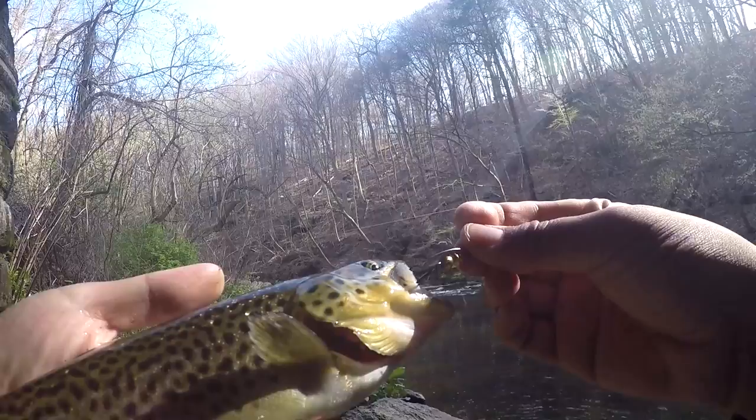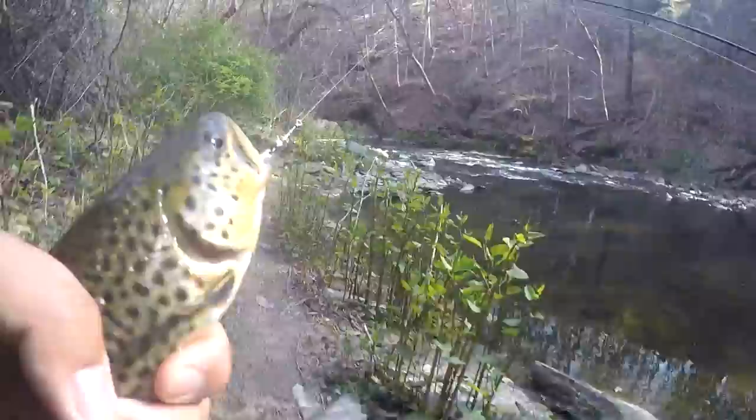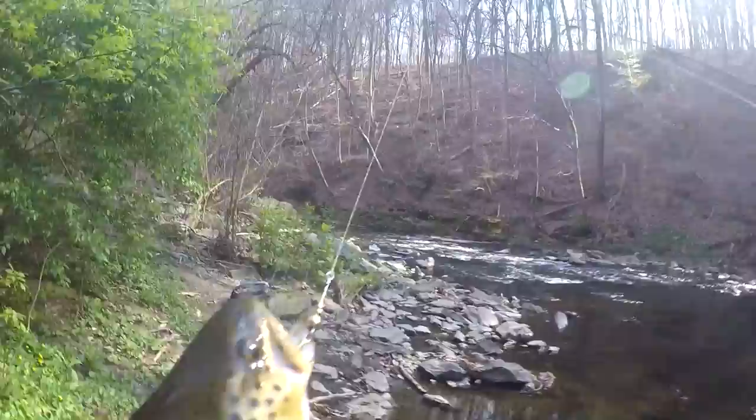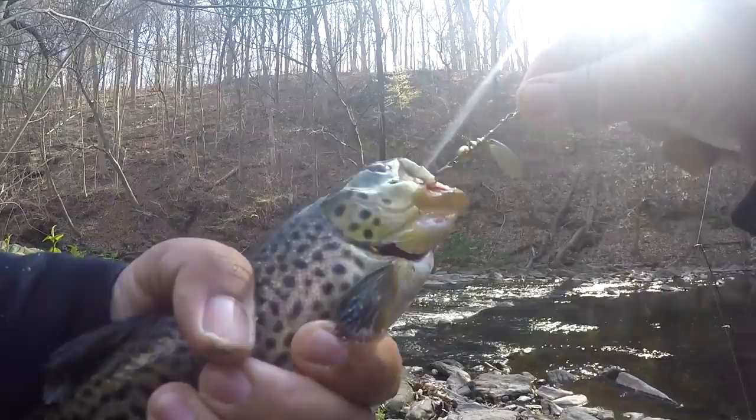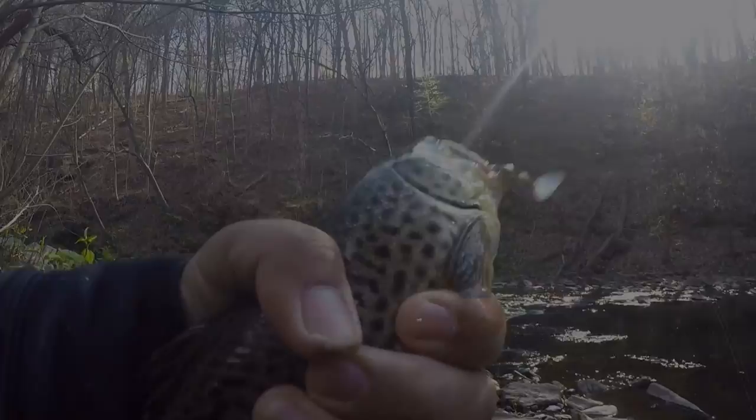You guys saw, I started the day with the Johnson. Lost the Johnson. Went to the Thomas EP series. Lost the EP series. So now the only spinner that I have left is the Aglia. That's why I'm using it. But thankfully, I found a little spot where the fish are actually biting on the Aglia. So that's beautiful. Gotta take this home for dinner. Maybe a cooking video coming up next.